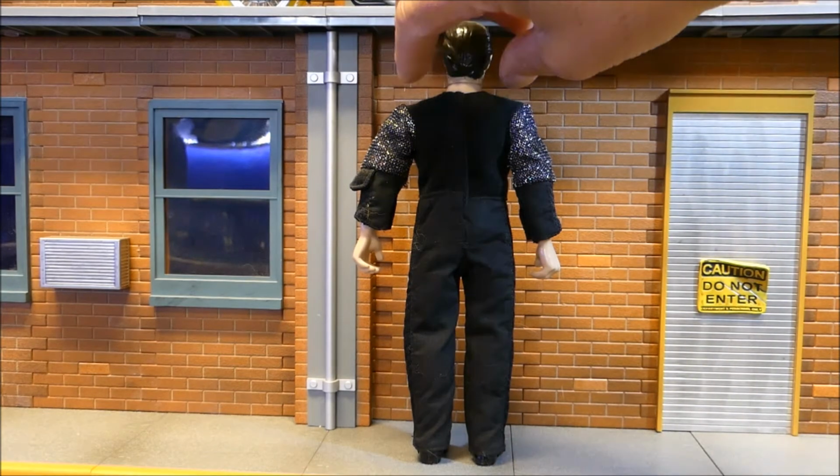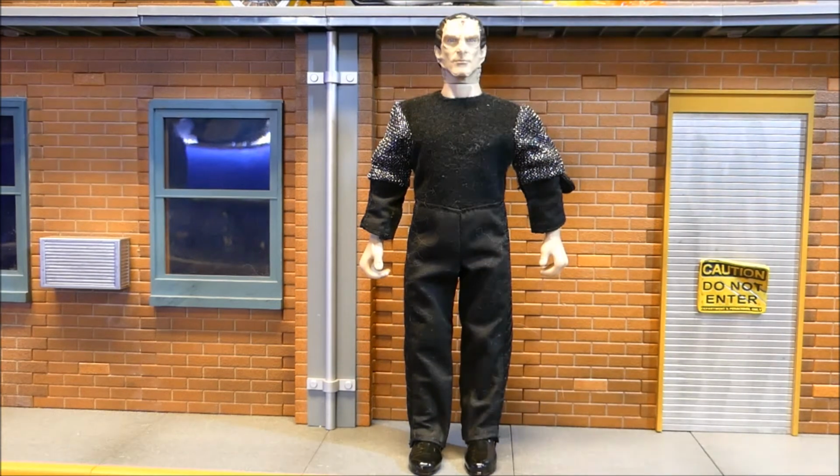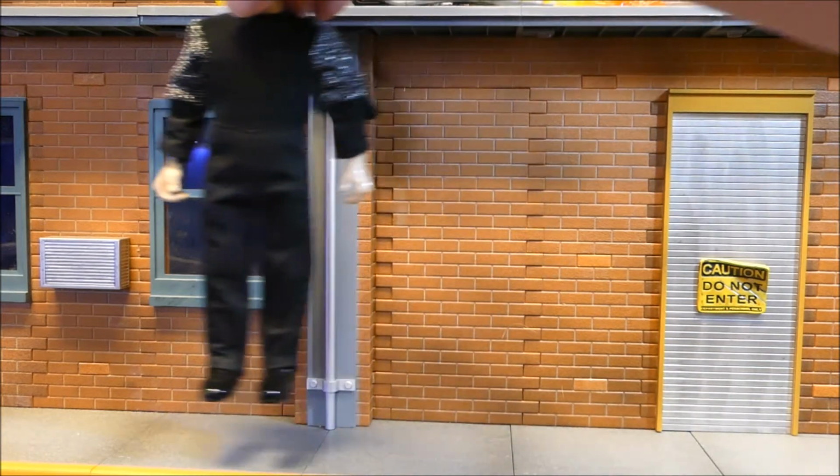And if you didn't watch Deep Space Nine, I didn't watch a lot of it, but he was a character that you never knew if he was a good guy or a bad guy. And they kind of had a little hint of him and Kira having a relationship. But anyway, that is a Star Trek figure. Don't find many of those. So I'm just going to pop him over here.